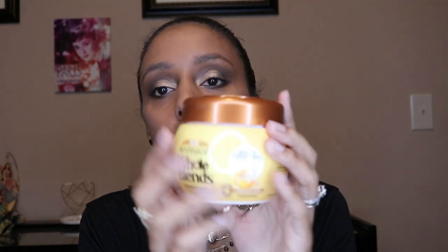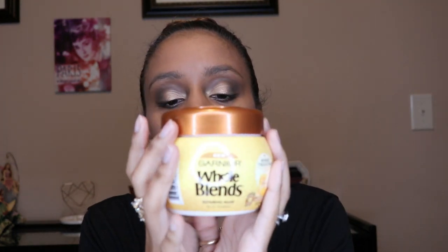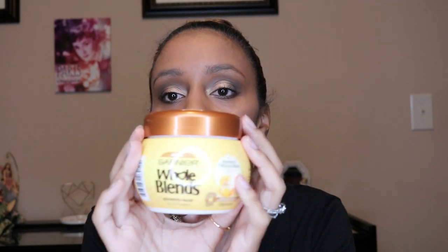And I also use this Whole Blends. It is also the Honey Treasures. This is the hair mask. So what I'll do is I'll wash my hair with just shampoo, and then I'll put this on when I get out of the shower. It says to leave it on for like 3 minutes. But I will leave it on for like an hour because I feel like with as much hair that I have and as much damage that I've done to it, the longer the better.